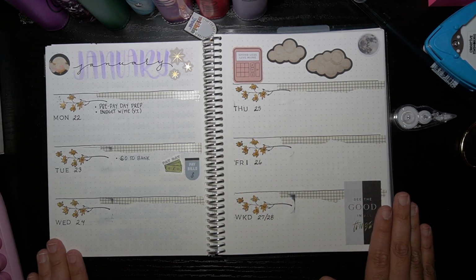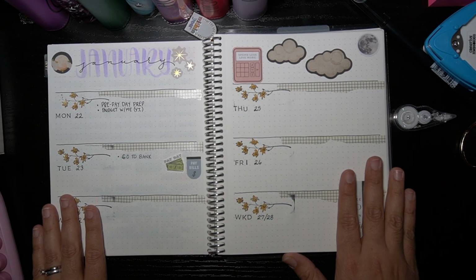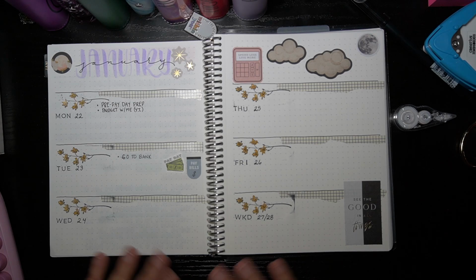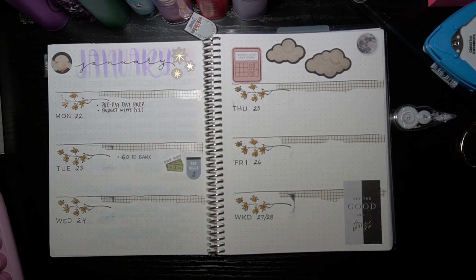All right. So this is our spread for this week, guys. I hope you like it. And if you like more content like that, I try to share my weekly spreads on Sundays. So that way I can be prepared for the week that's to come.